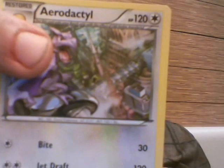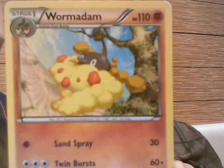These fossils are putting my deck in danger. Another Zygarde dog, Zydog, Wormadam, and Pokemon Fan Club that got just smacked. Yeah. Ow, all right. You can open up your pack while I put away mine. I'll put that there.